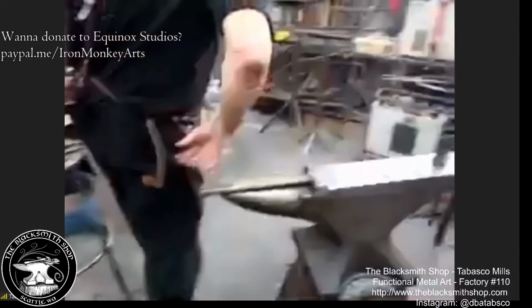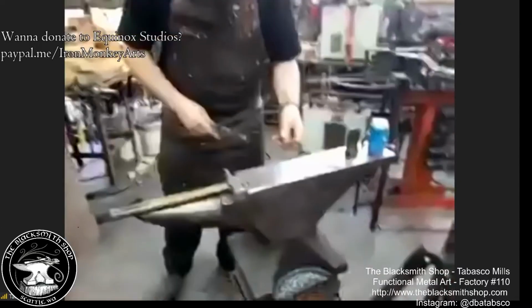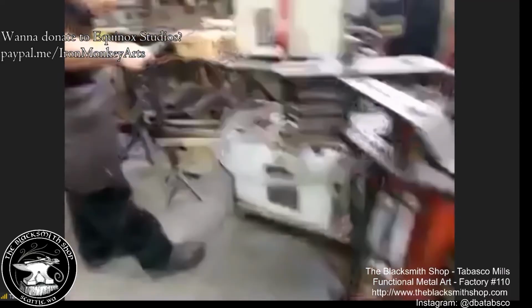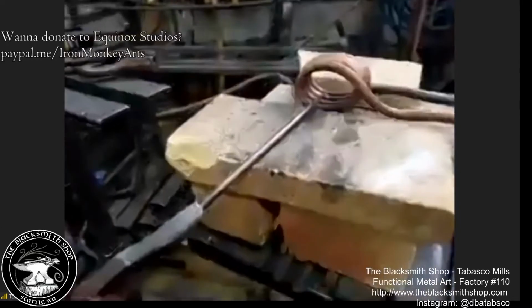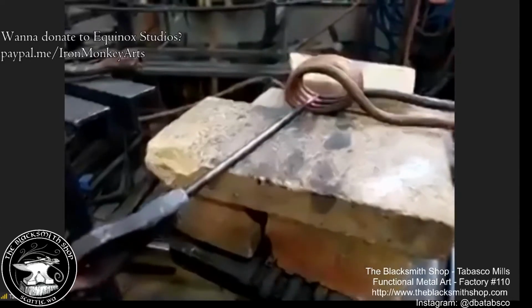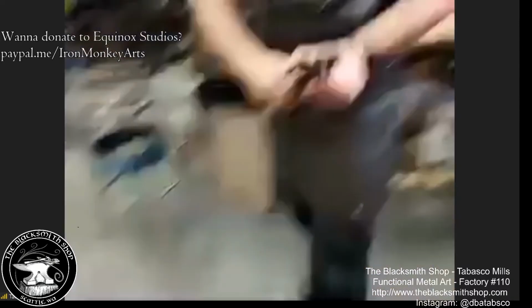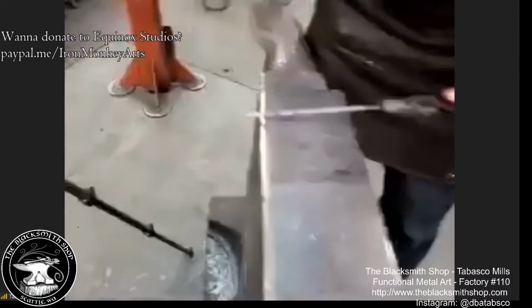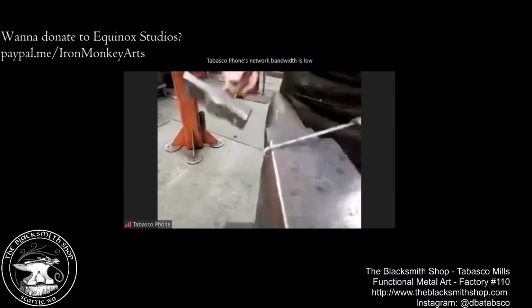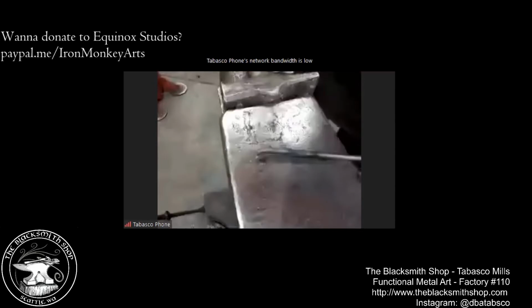Now, again, I was being silly and I did not actually measure this, so I don't know if this is the perfect form or not, but I will make it work one way or another. So I'm going to heat this. First thing I'm going to do is make a little, what's called a starter scroll on one end. The starter scroll is to basically grab onto that form. So see, now I've made a little hook there that will grab onto the end of the form.